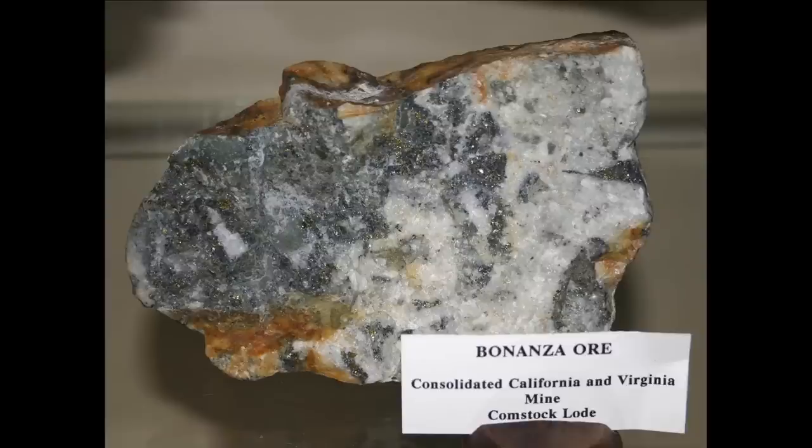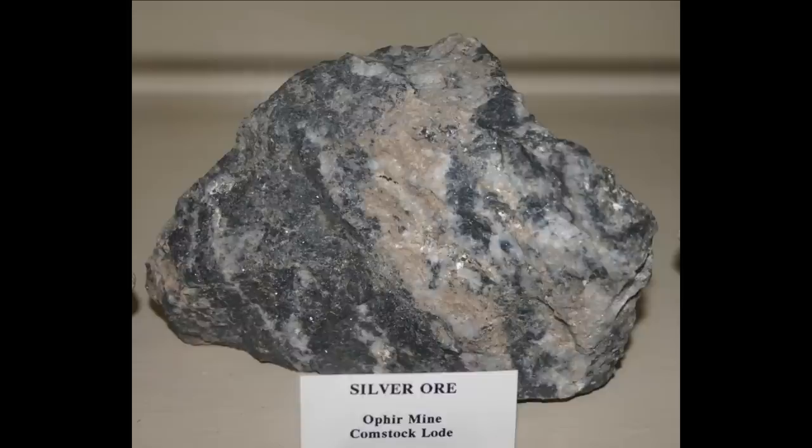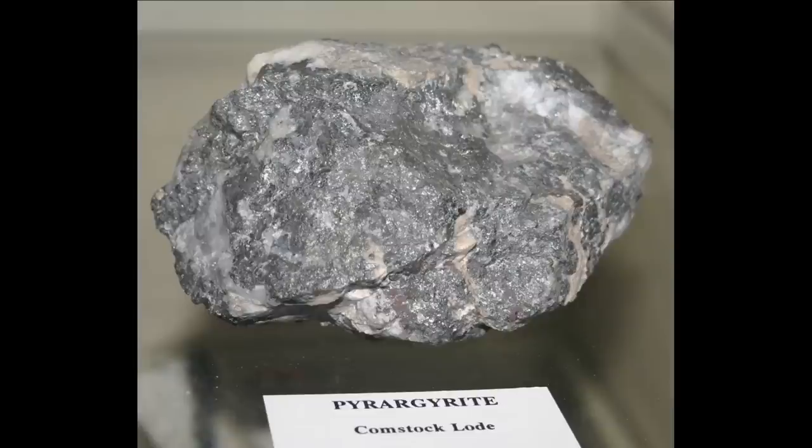So here's a piece of Bonanza grade high grade ore from one of the ore bodies, the Consolidated Virginia and California mine. It's called the Big Bonanza in Virginia City. And you can see the gray and dark colored minerals there with the white quartz. And it's those gray, dark colored minerals that contain the rich silver deposits. Our next slide is also from the Ophir, where I was filming the earlier video in this video. And this again shows the dark gray black material that's rich in silver and honestly rich in gold too.